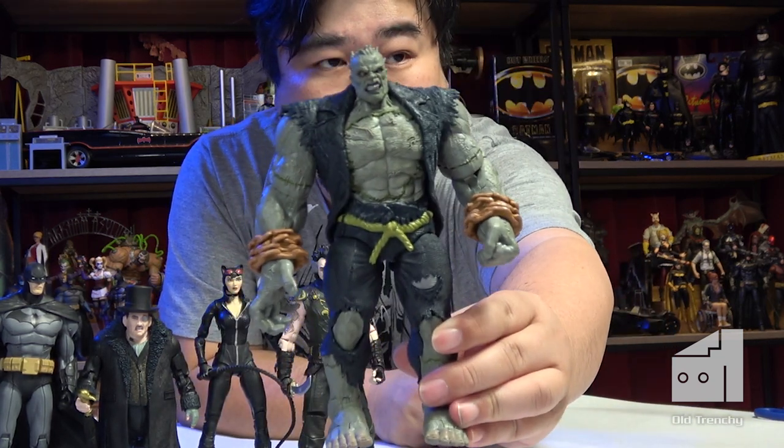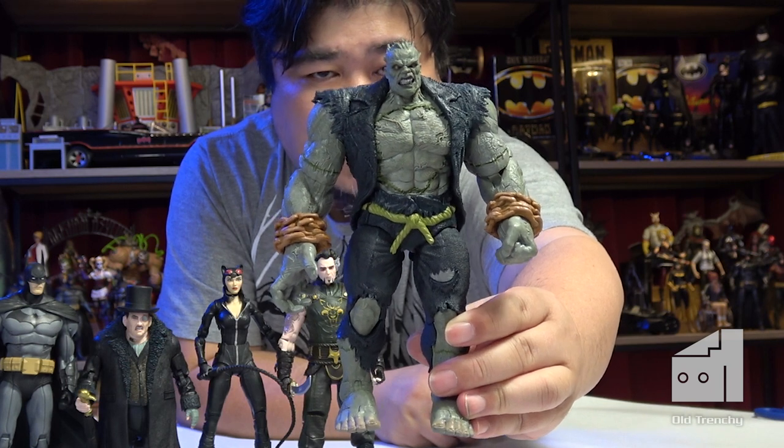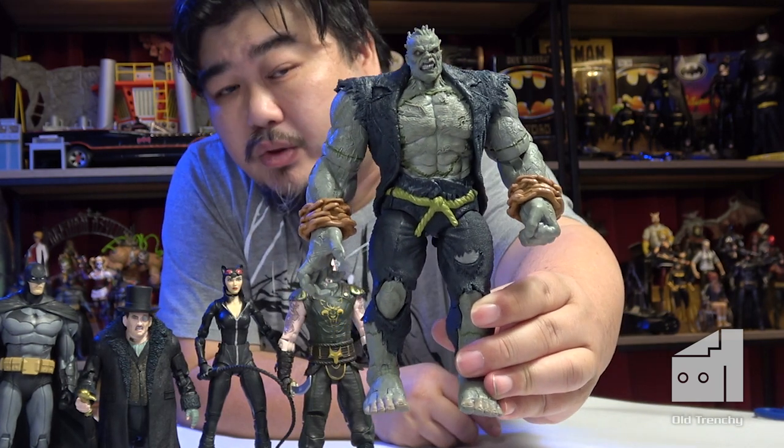But there we have Solomon Grundy. Born on a Monday. Something. I don't remember the rest.